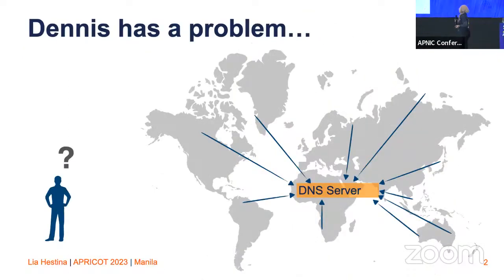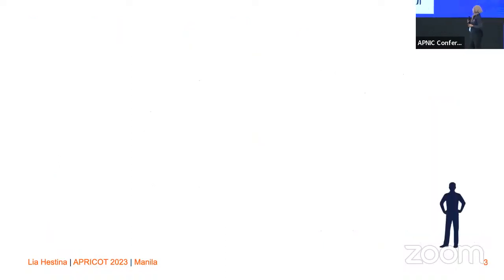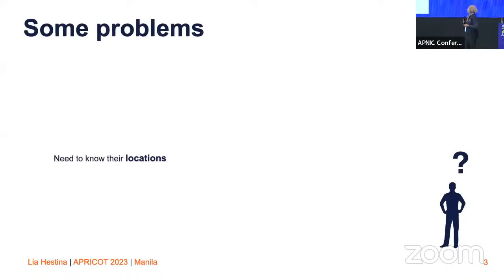So let me start my presentation with a story of Dennis. Dennis has a problem. He is a network engineer, and he maintains DNS servers, and he would like to know if his DNS servers are reachable from many locations. He heard about RIPE Atlas, and he's going to try RIPE Atlas. And let's see, he has some problems.